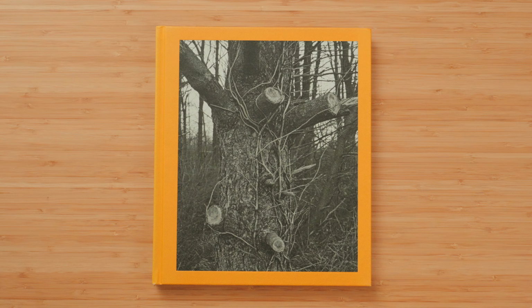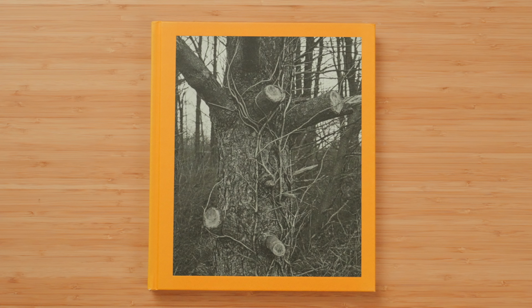Let's go ahead and start looking at these books. Christmas Day, Bucks Pond Road by Tim Carpenter, published by The Ice Plant.